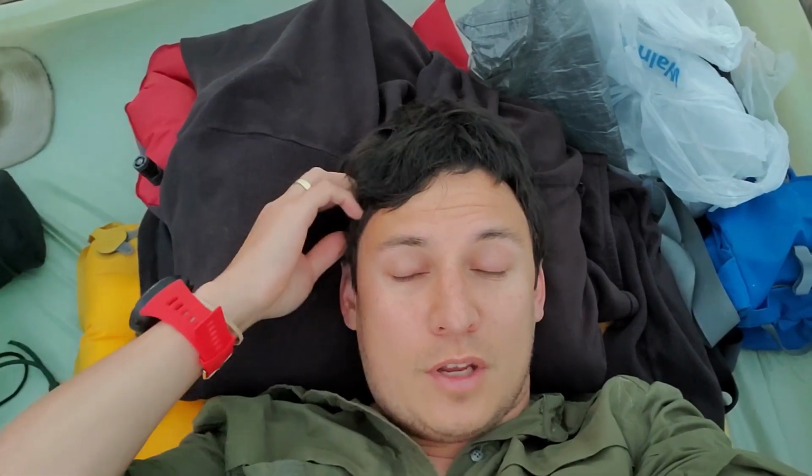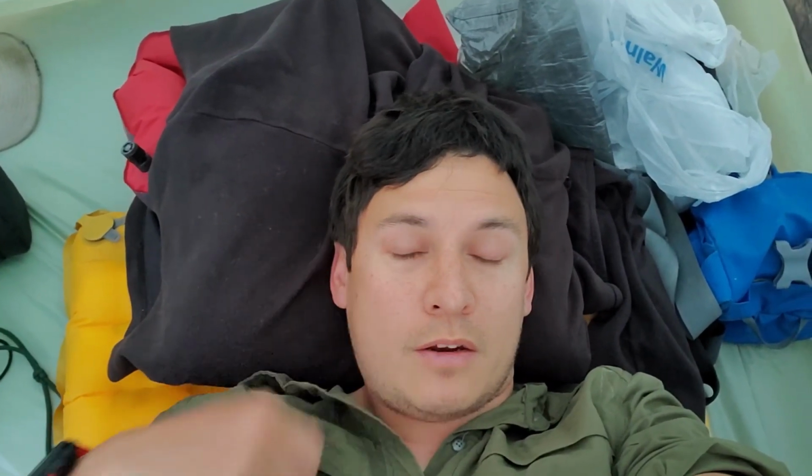It's not there anymore. But on this side, I just left the vestibule open all night, and I got zero condensation on the inside of the tent here, which is awesome. So hopefully it stays like that tonight too, so when I pack up tomorrow morning I don't have any wet tent to worry about.